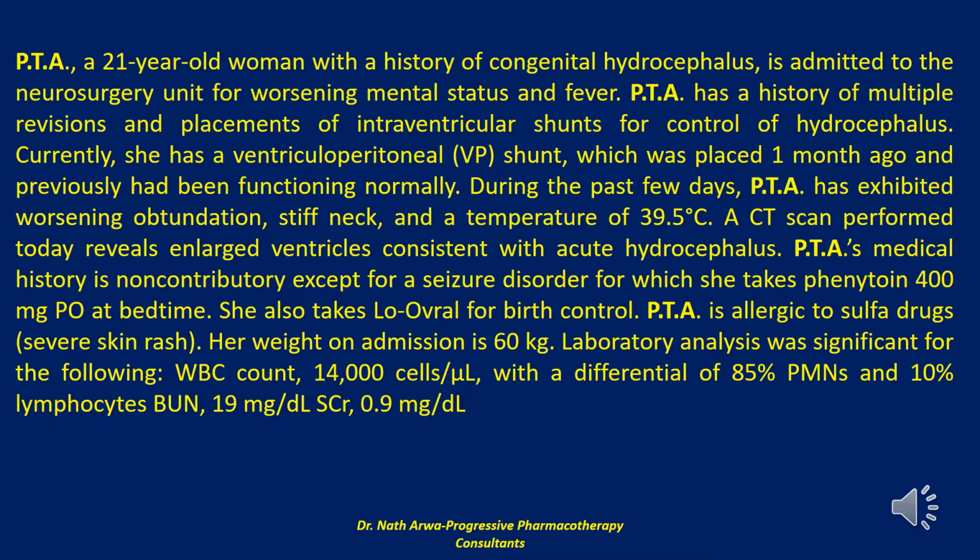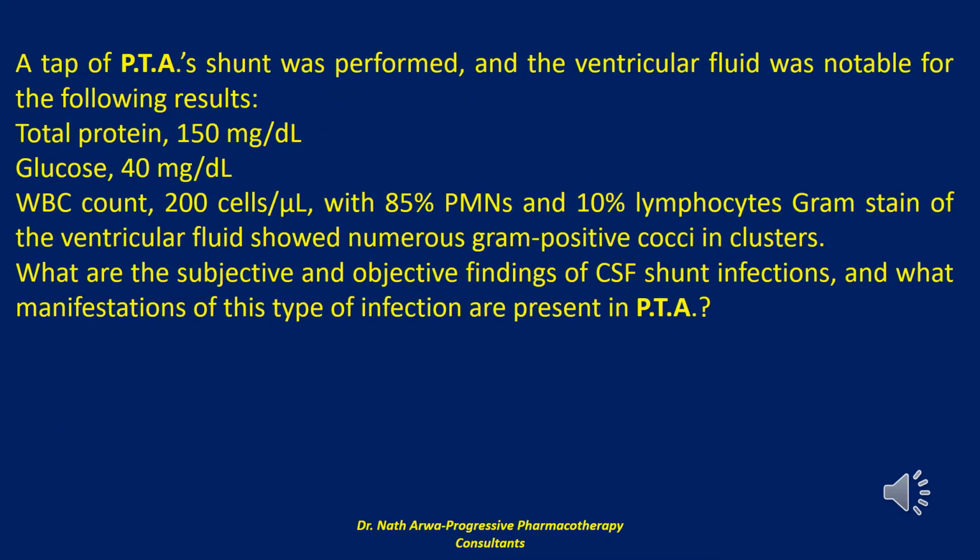Laboratory analysis was significant for the following: WBC count of 14,000 cells per microliter, with a differential of 85% PMNs and 10% lymphocytes. A BUN of 19 mg per deciliter. Serum creatinine of 0.9 mg per deciliter. A tap of PTA's shunt was performed, and the ventricular fluid was notable for the following results. Total protein equal to 150 mg per deciliter. Glucose equal to 40 mg per deciliter. WBC count of 200 cells per microliter, with 85% PMNs and 10% lymphocytes. Gram stain of the ventricular fluid showed numerous gram-positive cocci in clusters.